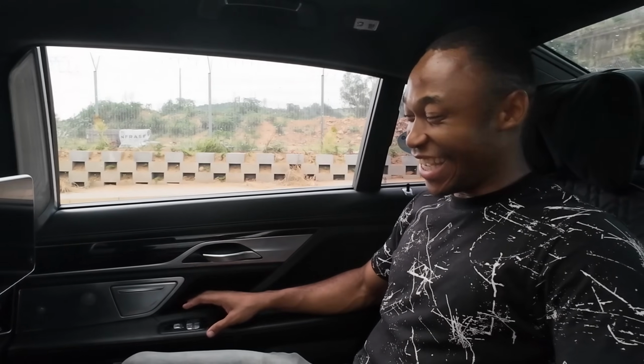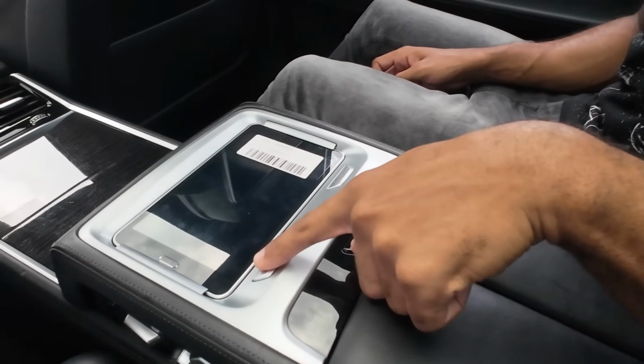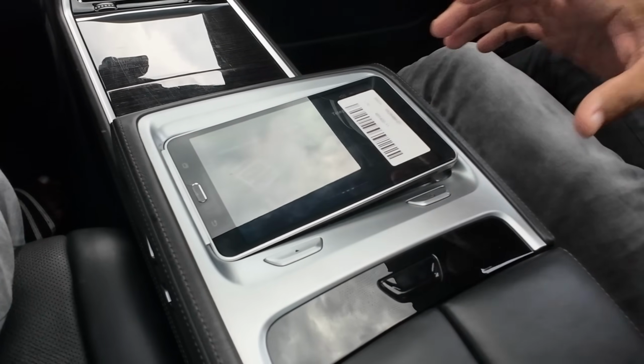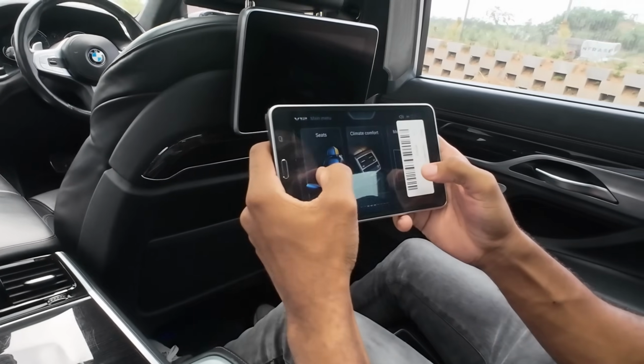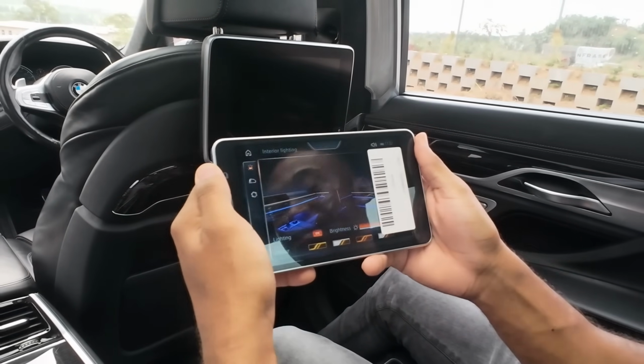So back here there is a lot to go through. For one, you have two captain chairs, so these are separated by the center console. And speaking of the center console, there is a tablet down here. On the left side there's this button, which is an eject button. You press on it, it ejects the tablet and you can lift it. And on here you can control a bunch of features from the tablet.